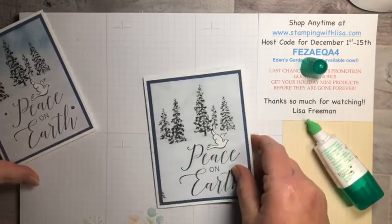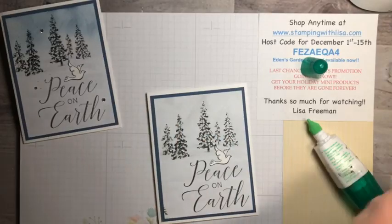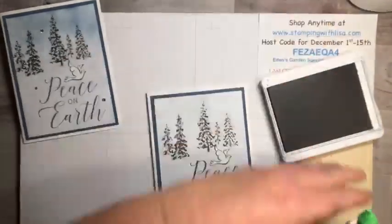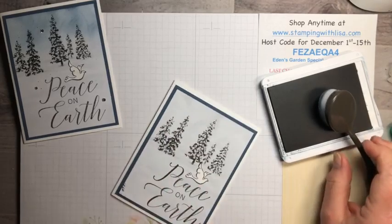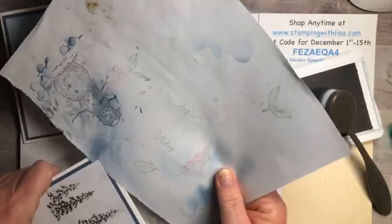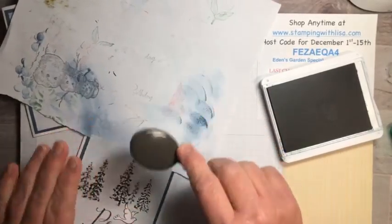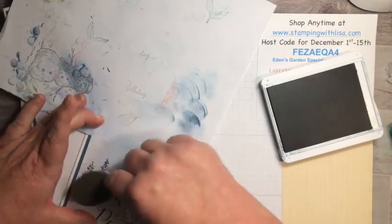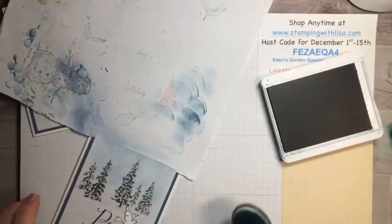All right, so there you go. Then we're going to put some... Oh, shoot. You know what I forgot to do is sponge this. Darn it. Hold on. We can stick some paper in there and do it again. Okay. I need to slow down. All right, so I've got my sponging brush, my blending brush, and I need a piece of scrap paper. We're going to stick some scrap paper right here. I just want it really light, like right there. All right, there we go.